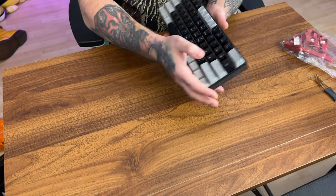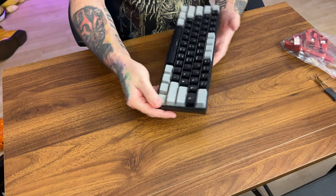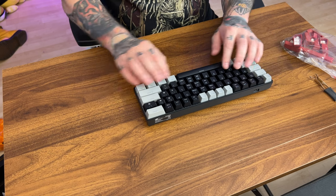Obviously it's a 60% keyboard. So it doesn't have arrow keys, right? So arrow keys are here, which is weird. Your arrow keys are there, and there. I thought it had arrow keys from the listing. I thought it was like a 70, 65%, right? But it's not, it's a 60. So you have no arrow keys. I don't think I could get used to that, to be fair. And it is obviously US layout, so we don't have a pound sign on the 3.